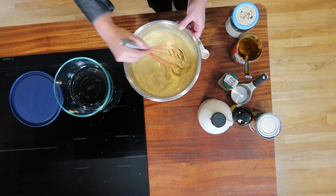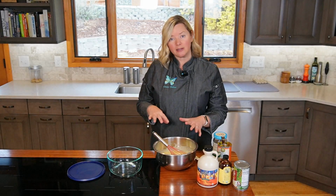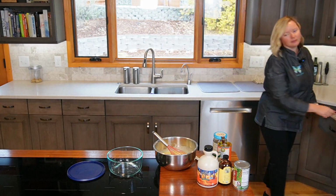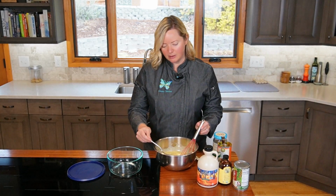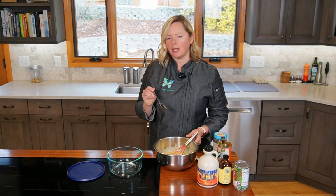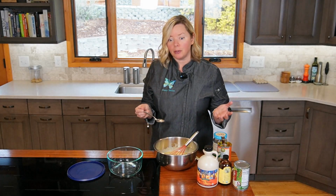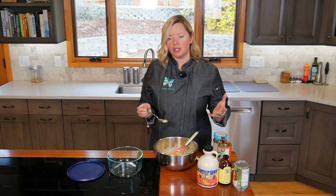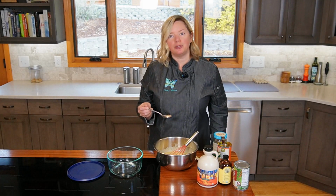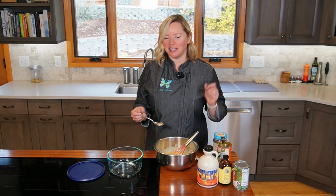So after we get everything mixed together, I like to actually give this a taste and kind of see where my sweetness level is with it. So let's give it a try. I think we're good. So yeah, anywhere from I'd say 2 to 3 tablespoons of maple syrup would be plenty, go according to your taste, but best to try and keep it on the low sugar side. And I do sometimes use stevia too. That's also really good, but the maple syrup is definitely my favorite.